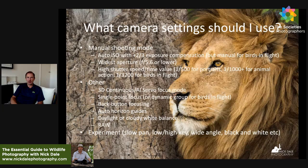So the joys of auto ISO, if you haven't used it, are that you just don't need to worry about exposure. So you have control over the shutter speed and the aperture, which are the important things, and then you let the camera worry about the exposure. Now, there are occasions, obviously, when you need to use exposure compensation, when there's a very bright scene, like in Spitsbergen, there'll be a polar bear on the ice. Cameras are set up to believe that the world is 18% grey, and obviously it's not, particularly in Spitsbergen.